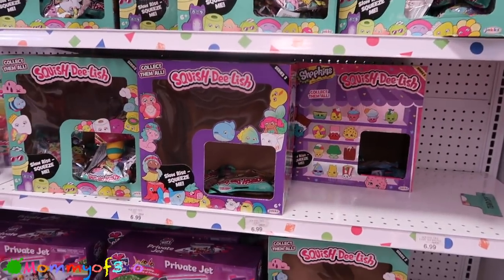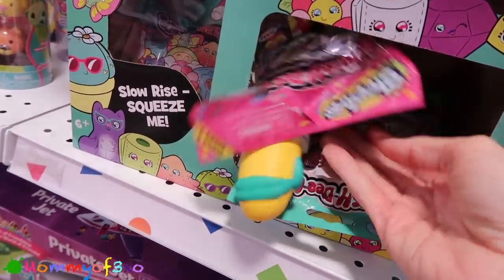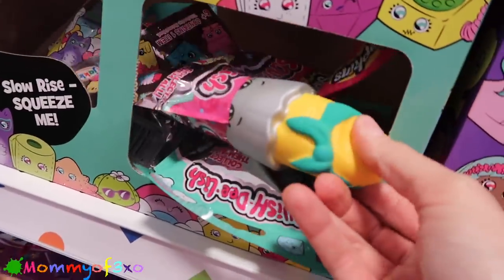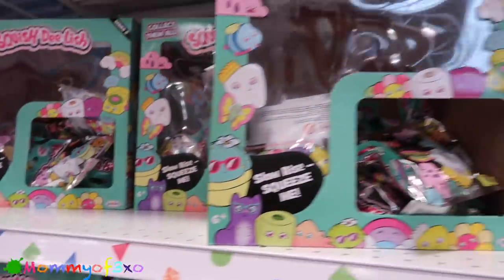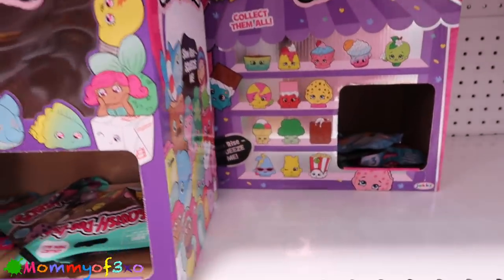What are these, Alayah? So, here's the squishies. These are the Squish Delish. Oh, this one's hanging out. I've never seen this one before. Poop. What in the world? Anyway. Oh, you found a poop. Wait. So they have all of these Series 2 and Series 3 Squish Delish still.